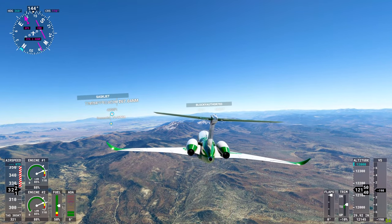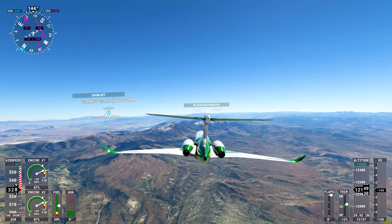Gonna keep this throttle up high for a while, try to get some speed going.